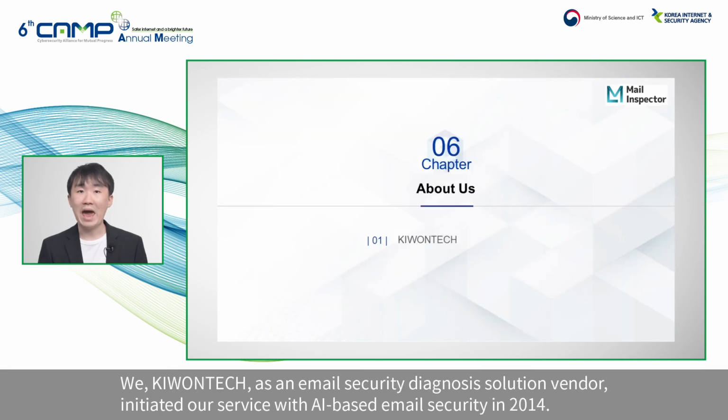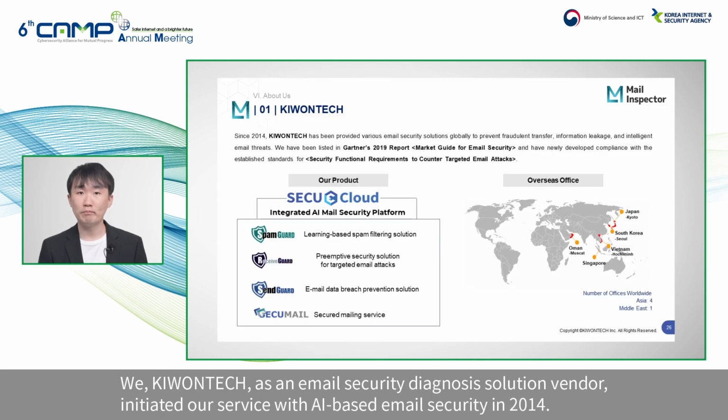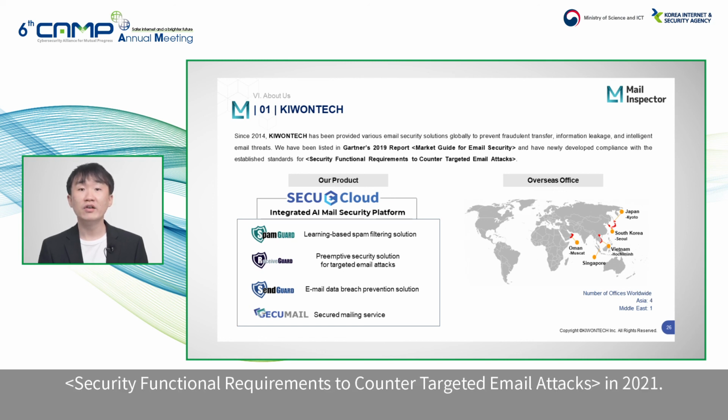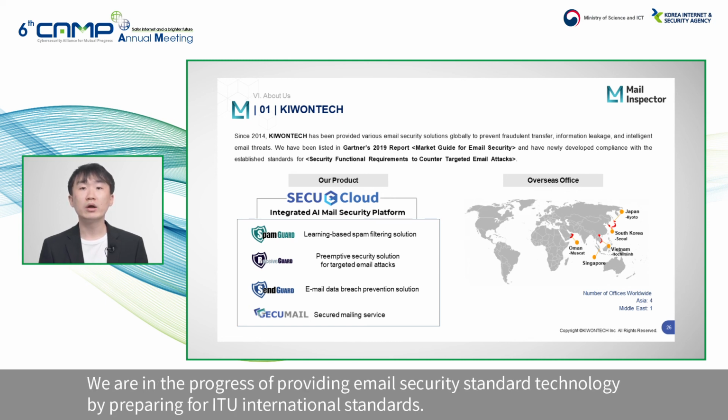We, KIWONTECH, as an email security diagnosis solution vendor, initiated our service with AI-based email security in 2014. We were listed in the Gartner Email Security Report in 2019 and have successfully developed the official standards of security functional requirements to counter targeted email attacks in 2021. We are in the process of providing email security standard technology by preparing for ITU international standards.